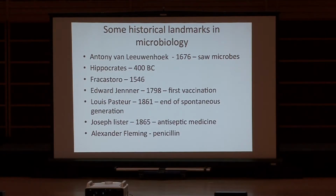In 1676, he was the first person to describe and see a microbe. Remember, they're invisible, so you need a microscope. Anton van Leeuwenhoek was a Dutch merchant who had a hobby, which was making microscopes. In his spare time, he'd look at rainwater and pond water, and when he did that, using his very crude microscope, he would see microbes. And he published it. Way back then, in the Royal Proceedings of London, he published pictures of microbes.